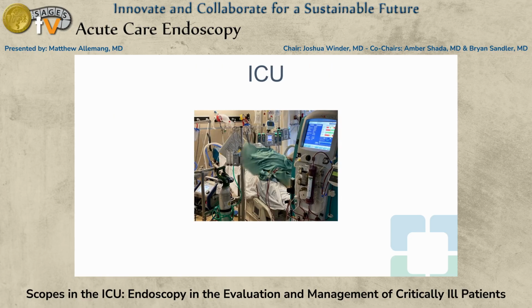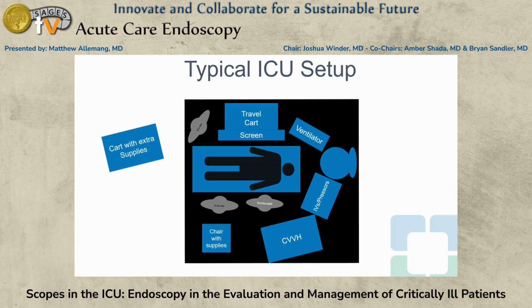But we all know that's not the typical ICU patient that's getting scoped. So it's usually much more cramped. You only have room for a couple of people. Your supplies are on a chair instead of a table because that's all you can fit in there. But bringing that extra cart, having it outside the room with all your extra supplies, is paramount.